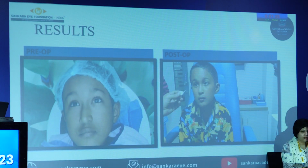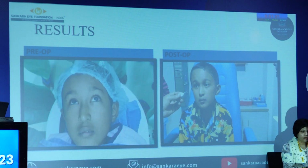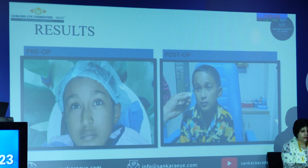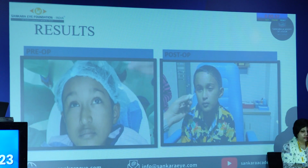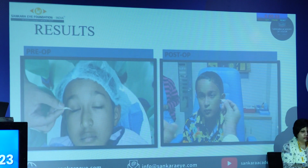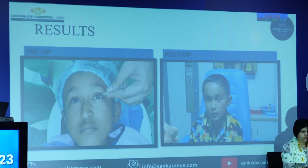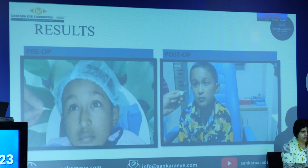Preoperatively, this patient underwent left eye corneal neurotization. You can see there are no corneal sensations. And now the left eye sensations are going to be checked. The patient blinks, and that is the success of the surgery.